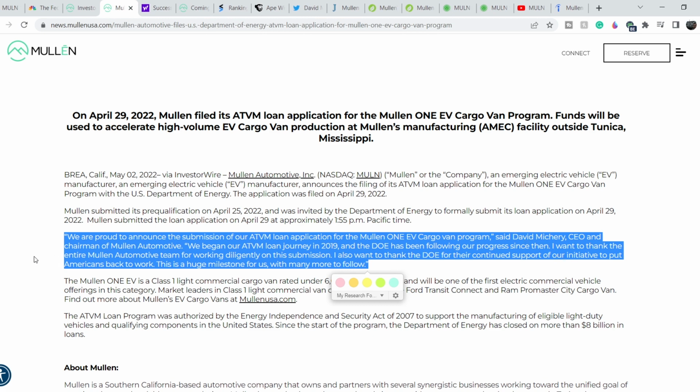I want to thank the entire Mullen Automotive team for working diligently on this submission. I also want to thank the DOE for their continued support of our initiative to put Americans back to work. This is a huge milestone for us, with many more to follow. And on the one hand, definitely it is a very good sign. But on the other hand, we don't have the approval itself, it is just an application.